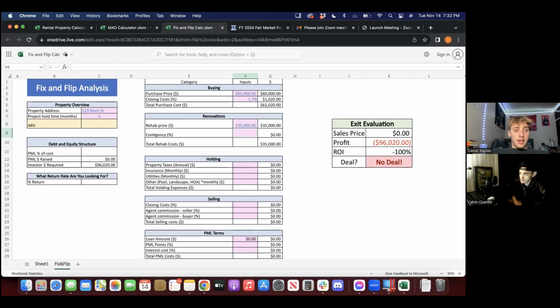Amazing. And then contingency, if you want to be safe and have a little budget in case the GC messes up, what percentage do you want to save, just in case, as a rainy day fund? You underwrite a lot of deals, what do a lot of buyers account for? 5% maybe. 5%? Okay, great. So now we have a total rehab cost right here.